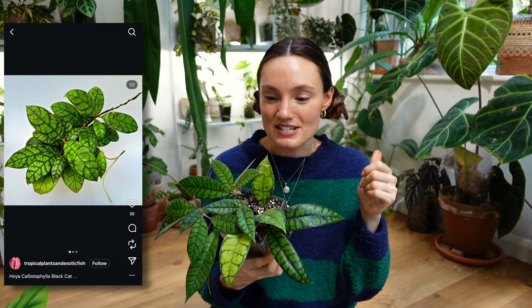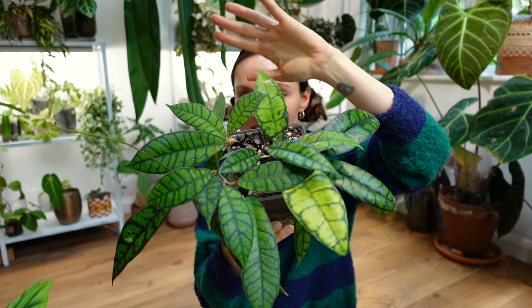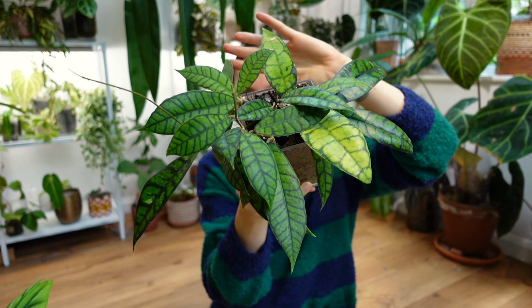It grows in a very similar way. It looks very similar. And so, yeah, I am not ungrateful to have the plant, but I definitely don't think it's one that I in any way needed. I think really I could have just had a little bit more patience, waited for my normal callistophylla to grow a little bit more full, and then chopped it up and done the same thing and potted it all back in together, and this plant probably would have looked almost exactly the same.